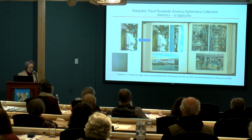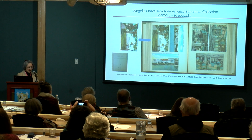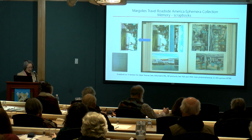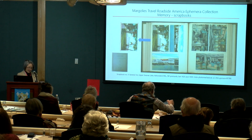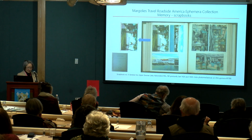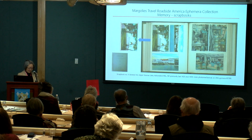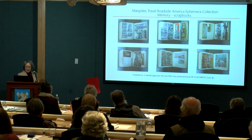This scrapbook is slightly different. Rather than for specific trips, somebody assembled his or her ephemera related to architecture, which caught my eye because my major is architecture, by location. These open pages show postcards with a meticulously trimmed white border at the bottom and some portion of the border next to the title, and pasted down. And other pages of these scrapbooks look like this. So everything is related to architecture.